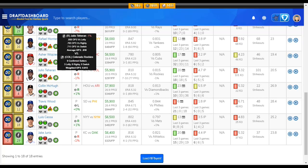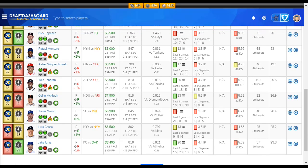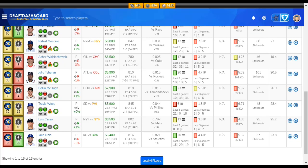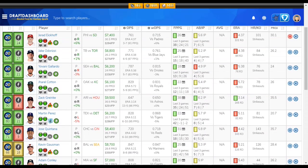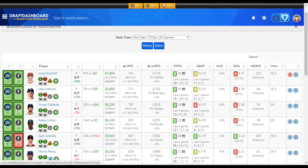Here's another interesting one here. This is in Colorado, because right here you can see he has 858 OPS versus lefty. We'll take a look at, see there are 3 available lefties on the Rockies team that we could pick from, as you'll see in a moment. So let's just take those few examples of handedness or platoon of particular opposing batters. So now we'll just go to our batters.